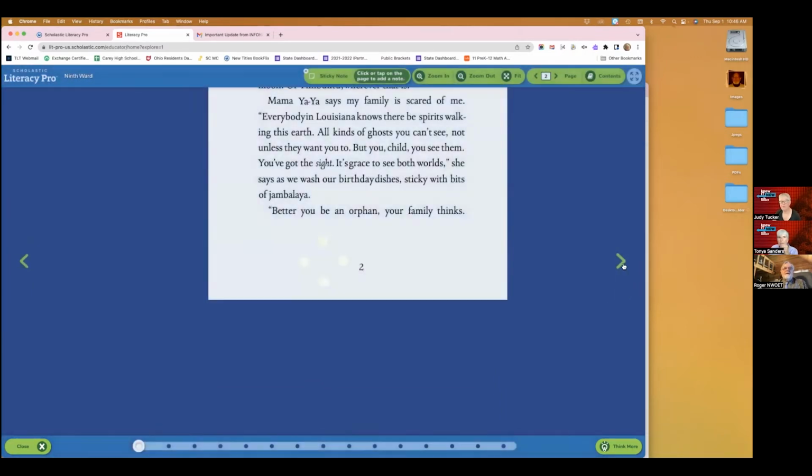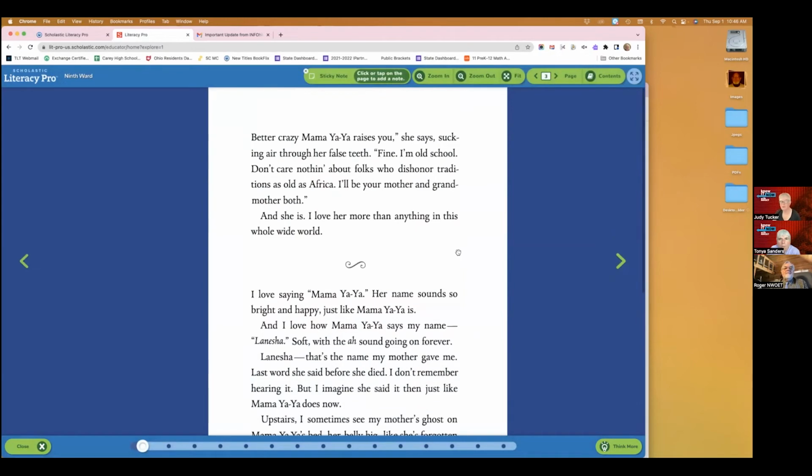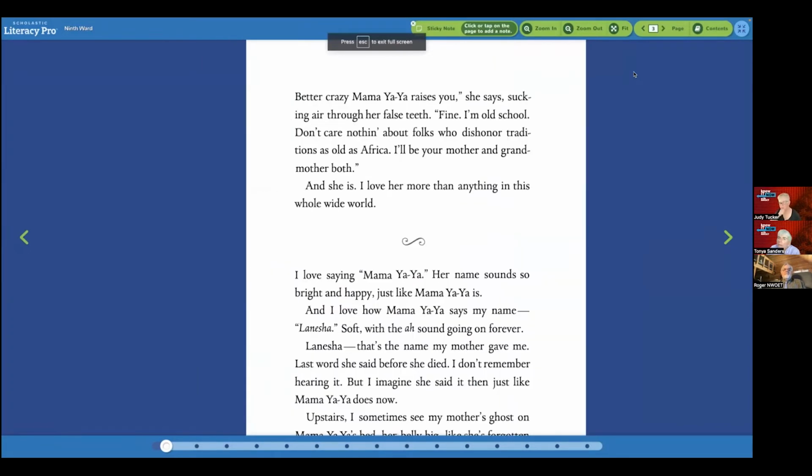Well, but this is pretty much an image of the whole book. If there are pictures, it'll show the pictures on the pages. There's the full view that if you want to do.